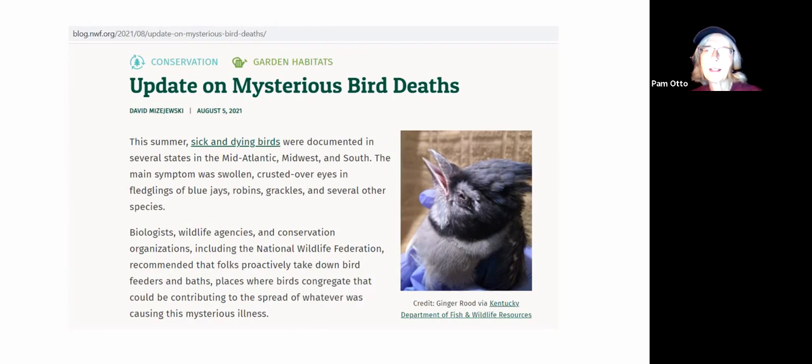And the outbreak of this disease or this condition, actually the boundaries of it matched the boundaries of brood 10, this year's batch of periodical cicadas. So there's that, and there are still researchers working on this, and nothing is certain yet, but the thinking is that there may very well be a connection between these sick birds and the periodical cicadas.